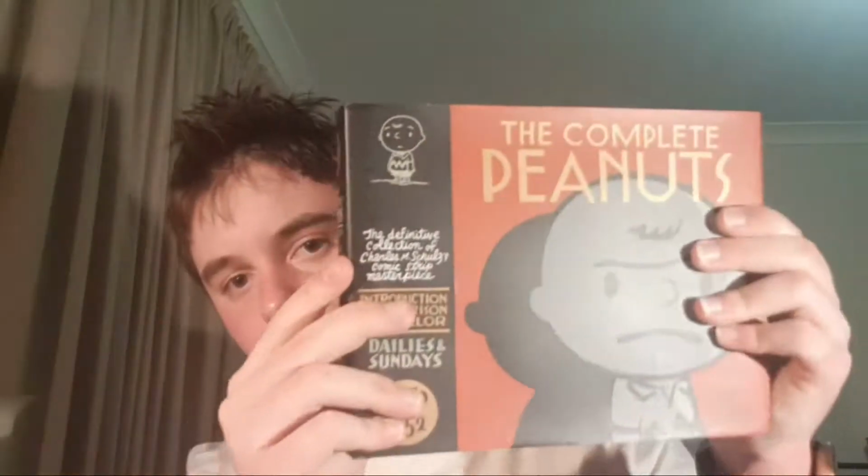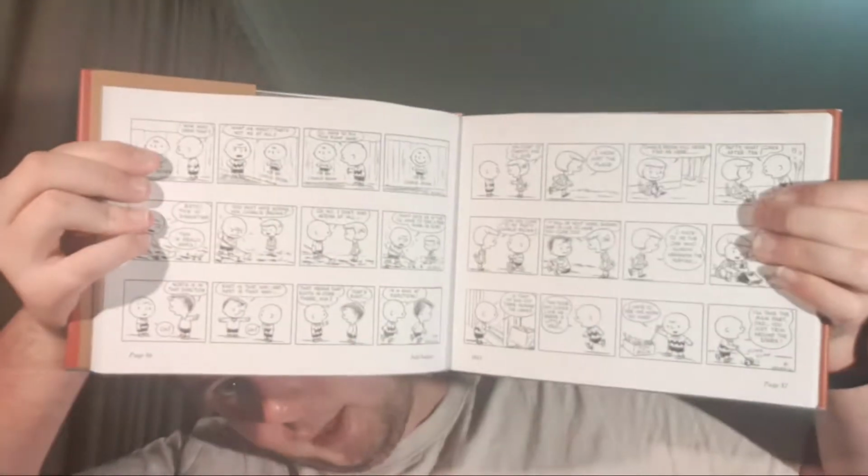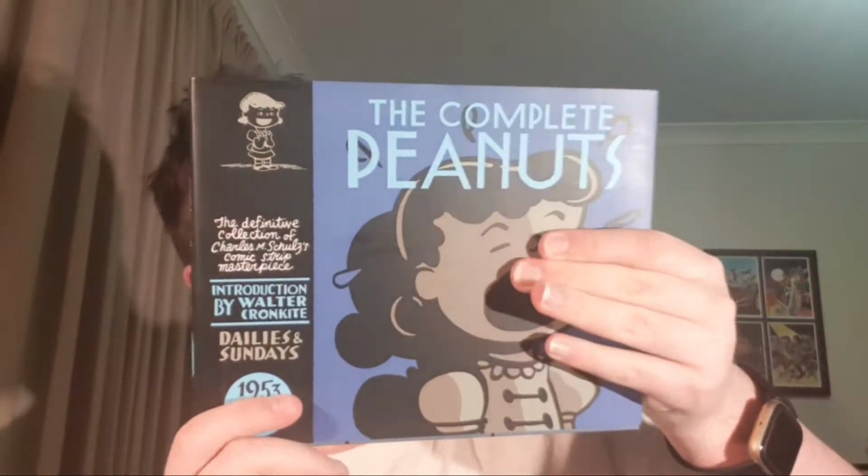So we have this book, as I said. Have a look through the pages quickly. Look at that. It's so good. The other book is number 2 of the series. It counts down the years from 1953 to 1954.